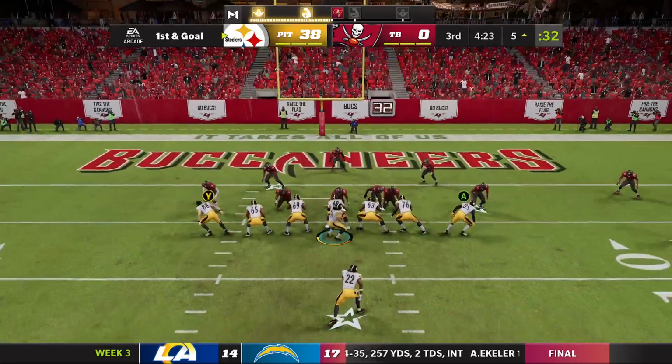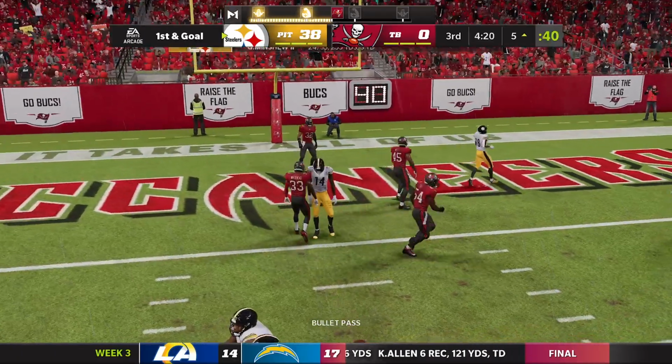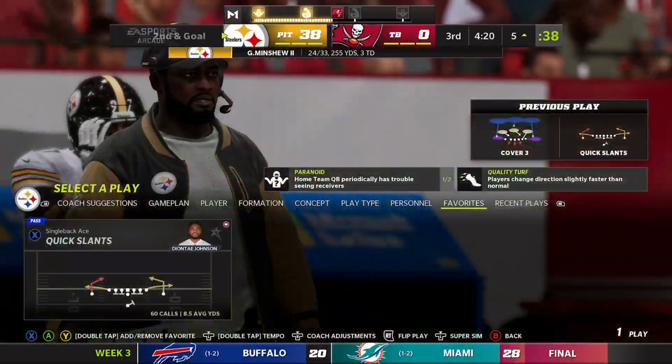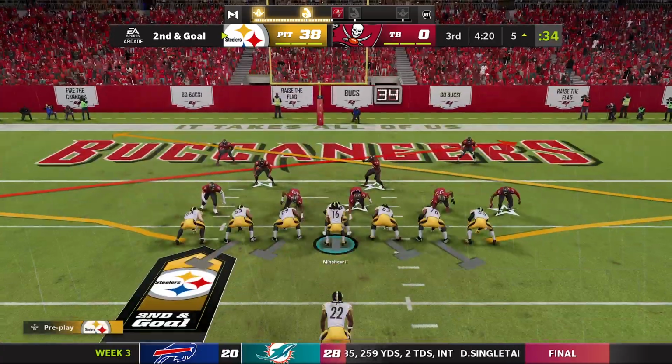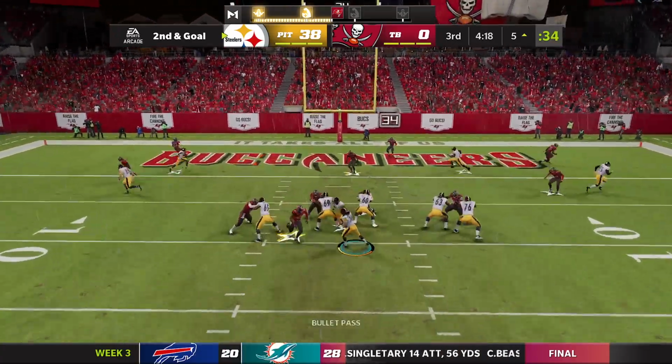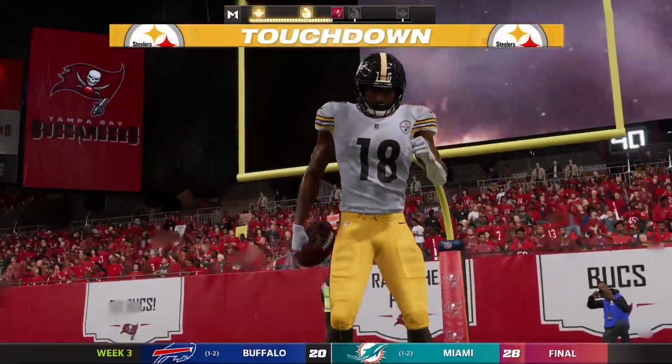And they're going to hurry back to the line now. Now Minshew. Toward the end zone, but that's going to wind up incomplete. I think he's got to be careful not to force anything into coverage right there. There weren't really any throwing lanes, but the best part for him. Open man is Johnson. Touchdown Steelers.